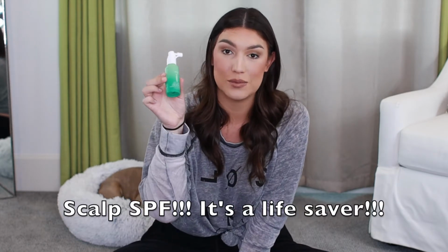So Coola has an Ocean Salted Sage scalp and hair SPF. This is specifically meant for your hair. It's non-greasy, so you don't have to worry about this making your hair look oily or like you haven't showered in 7 days. It doesn't do that at all. It's like a very, very light mist. And I put this just directly on the center of my scalp.